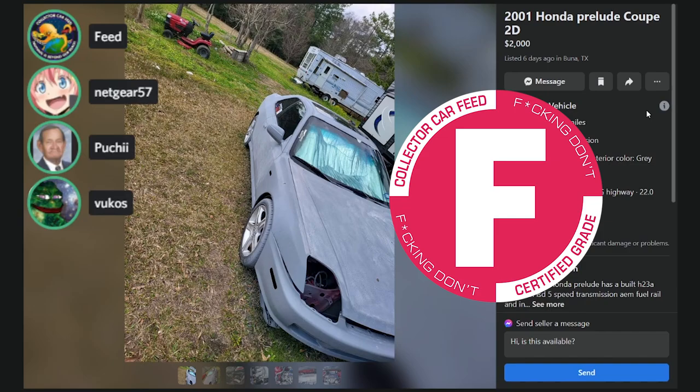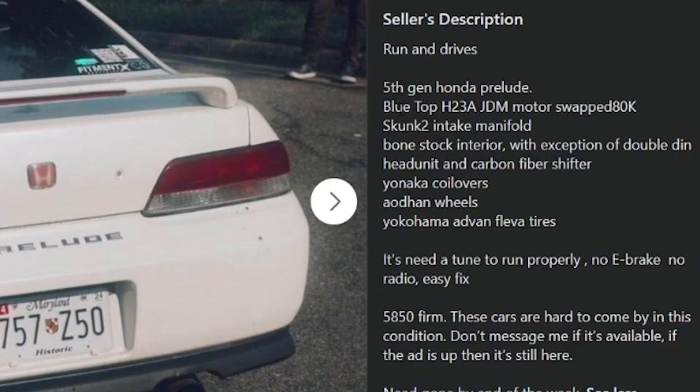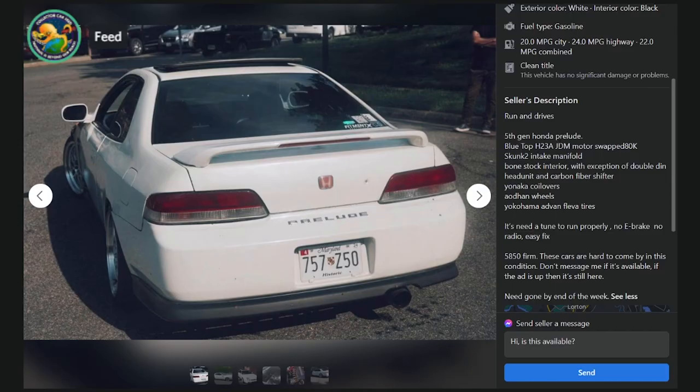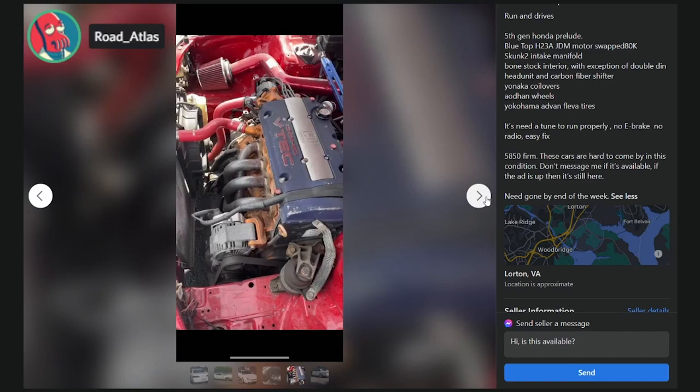Okay. Gonna be bad, but here we go. No, it's stanced. Yeah, it's stanced, but we'll get there. And it's missing the front fender. 98 Honda Prelude, $5,850, 5 days ago, Lorton, Virginia, driven 88,000 miles. It has a blue top H23A JDM motor swapped at 80K, so it's probably like 200K on the body, and he needs it gone by the end of the week. Landlord told him he's gotta move it, and is kicking him out.